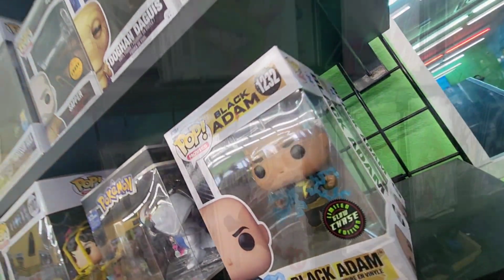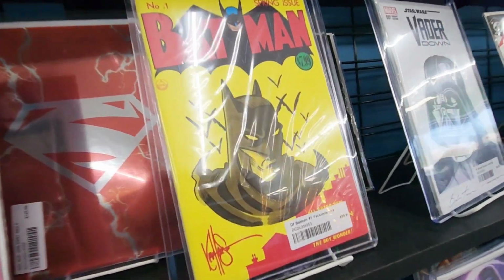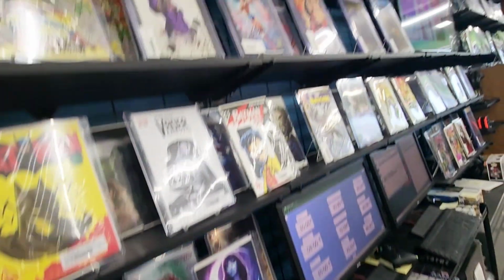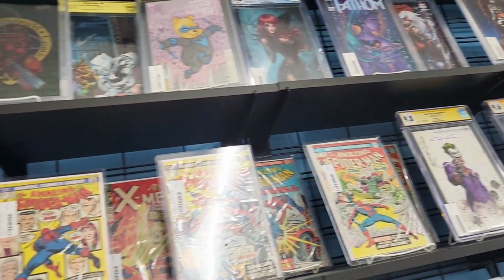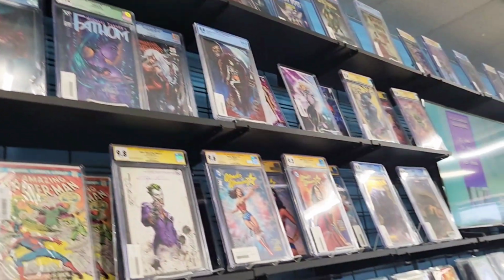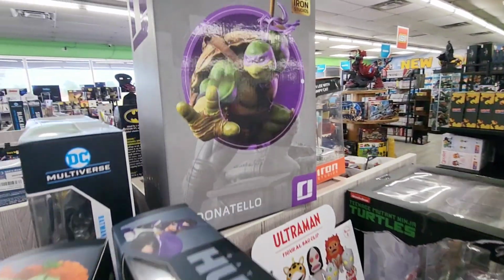Lots of Funko Pops. They had CGC books. They had, like I said, comics. Some were signed, but not slabbed. And then, of course, they also had a lot more slabbed as well. This was behind the counter, so I couldn't necessarily get to it very well. But it gives you an idea of what they have. Some CBCS and some CGC. And again, lots of figures and box things.